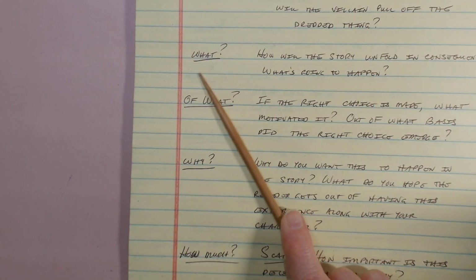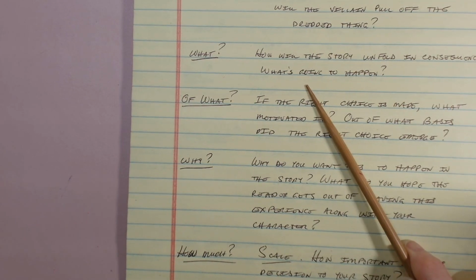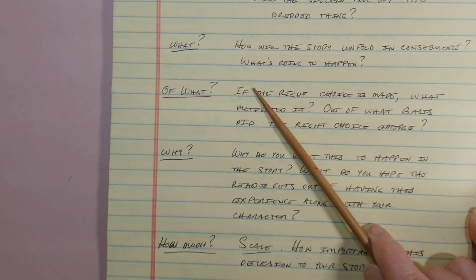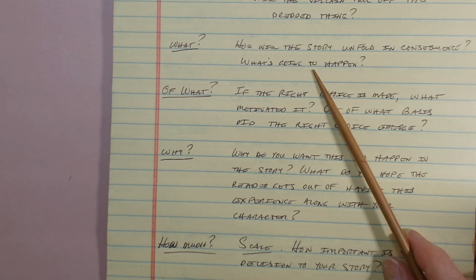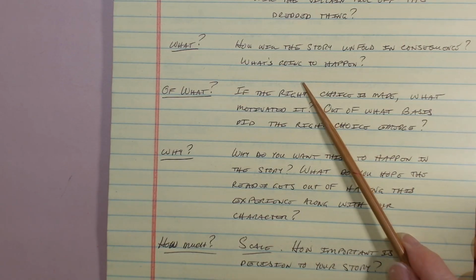The next question I ponder is what? How will the story unfold? What's going to happen? This is a very basic question for fiction writing. What's going to take place? But what is also one of the most essential questions when you're doing nonfiction writing? What on earth are you talking about?